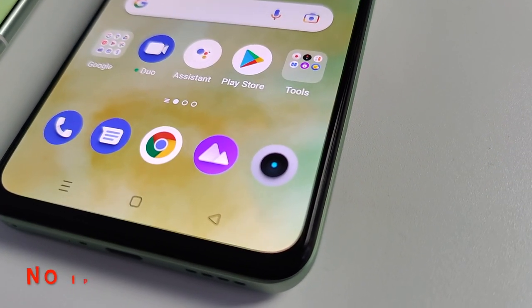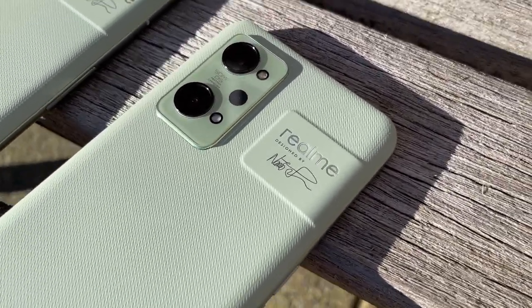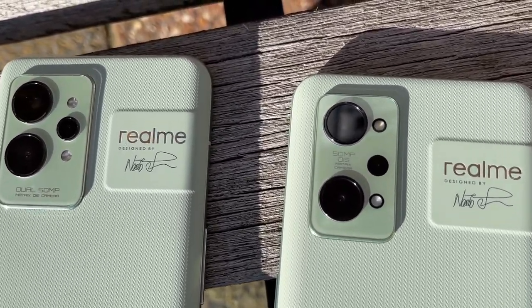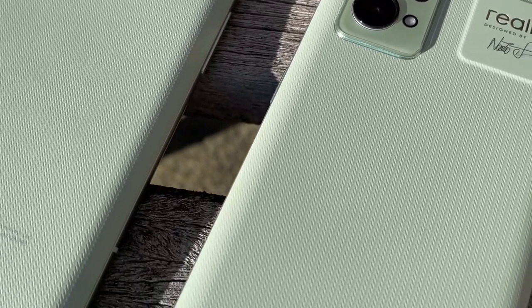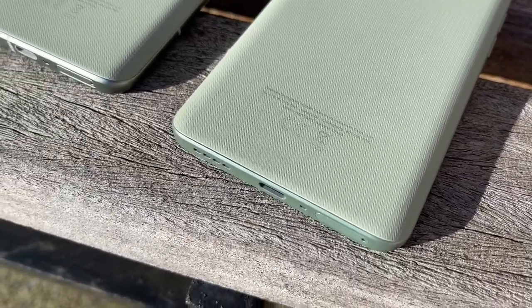We have no IP rating, some splash proof or something would have been nice, especially from a flagship smartphone. And as I really like the Realme GT2 Pro and wouldn't mind switching to it as my daily driver. But unfortunately, as I tend to carry my phone everywhere with me, including the shower, now no IP rating means I may be using it as my second phone and see how I get on with it.